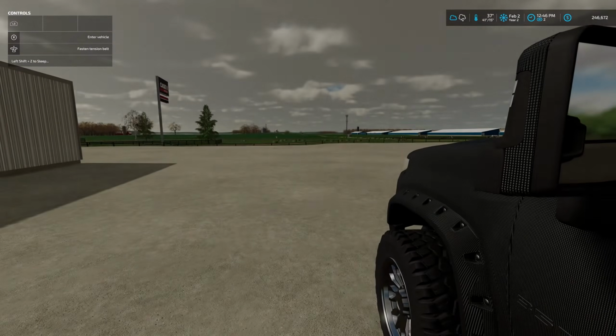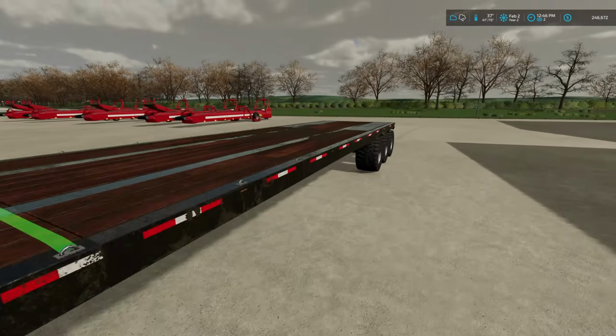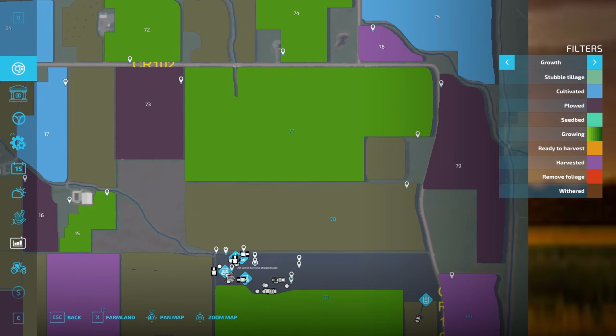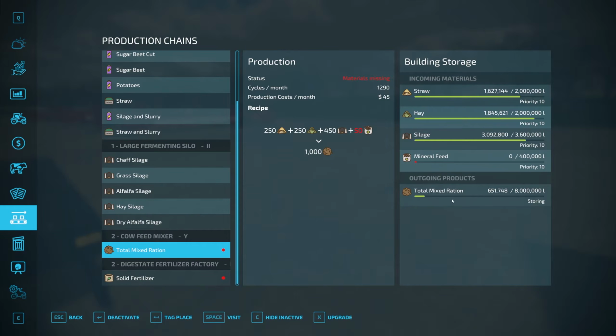So, why are we down here at the shop? There's a good reason for that. But before we talk about that, let's talk about why I want to plant the alfalfa. And it mainly comes down to, oh, I need more mineral feed in my, we'll pick up some of that.